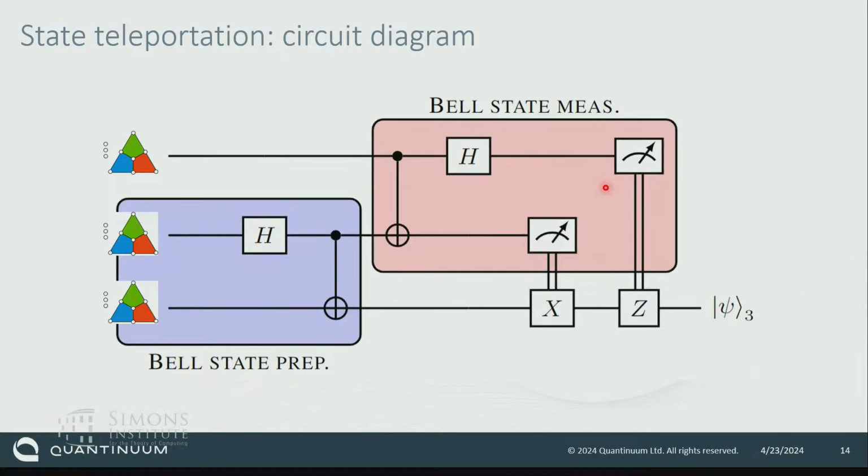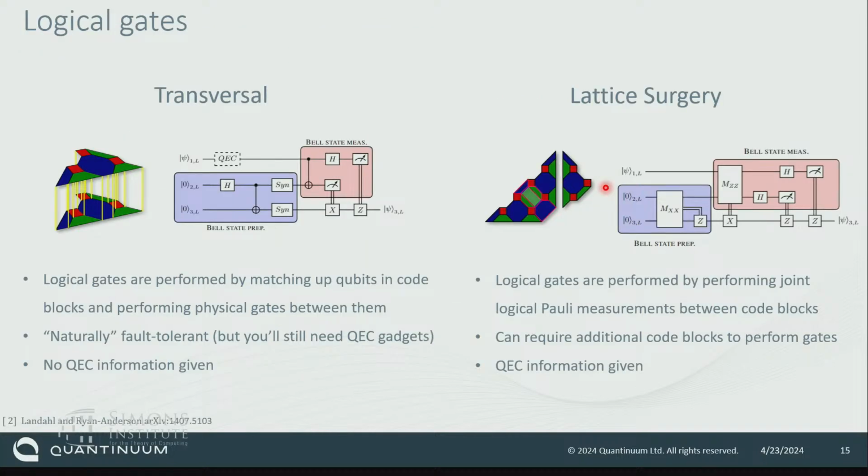So next, how do we do these gates logically? Well, there are a few different ways you can do gates, but probably 2 of the more famous ones, if you will, are transversally and lattice surgery. I think transversal gates are a little bit more intuitive to understand.